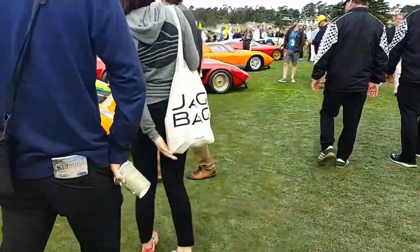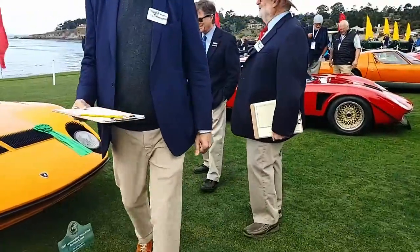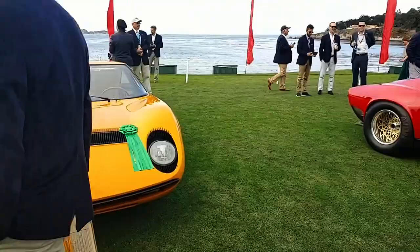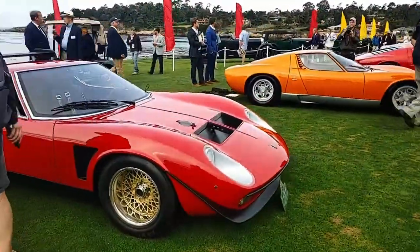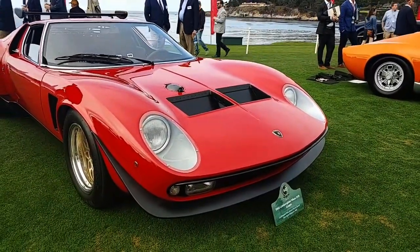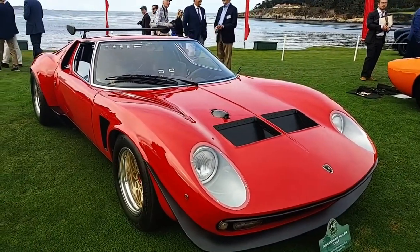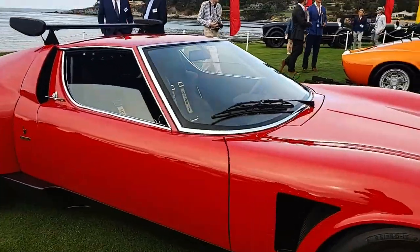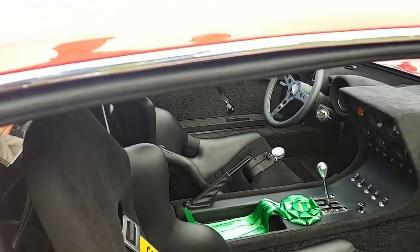Oh my gosh. Look at that. That is just too cool. I like the wing. Yeah, dude. That one's a raced out one. It's awesome. SVR coupe. Yeah, we got people watching.